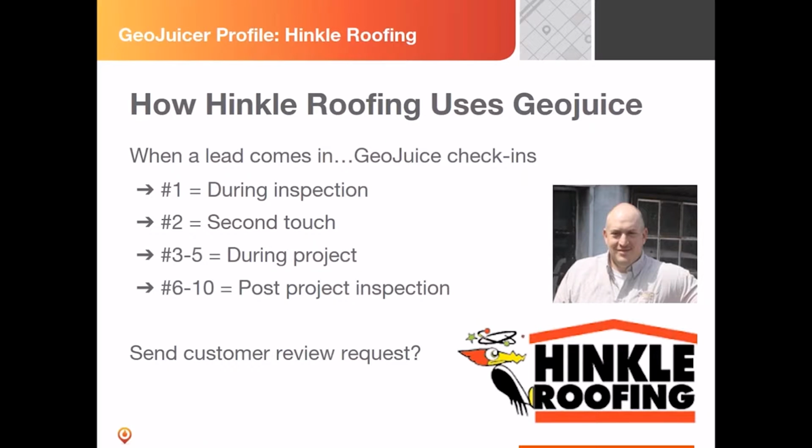Step two: once we have a quote in somebody's hands, we'll typically make a second or third trip back to the house with samples to review the proposal, to talk financing arrangements, or to meet with a spouse that wasn't at the initial appointment, for whatever reason. So we'll typically have a second or third touch before we have a contract. On the second touch, we'll take a picture of the sample board propped up against the siding, or if we tack sample shingles on the roof, we'll take a picture of that, and we'll GeoJuice about it. We'll make a post.